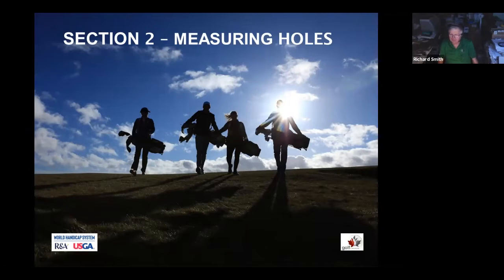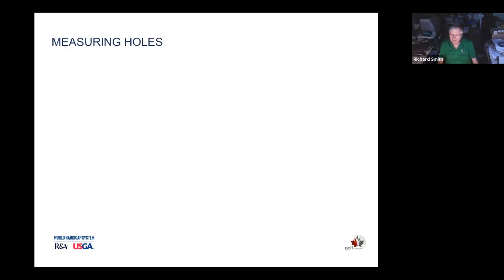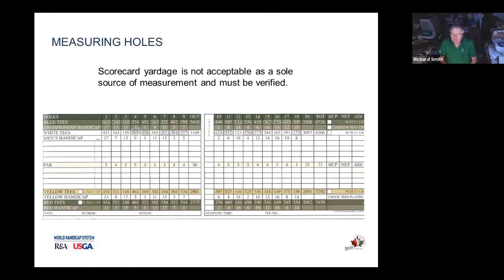So a little bit about measuring holes, and again, you're all veterans. Number 1 point, scorecard yardage is not acceptable as a sole source of measurement. This is not quite so much of a problem now as it used to be. When this rule came into effect, the first set of course ratings as we went around, we found, and I'm sure course raters everywhere in the world found, very, very large differences from what was on the scorecard to how the hole should have been measured.